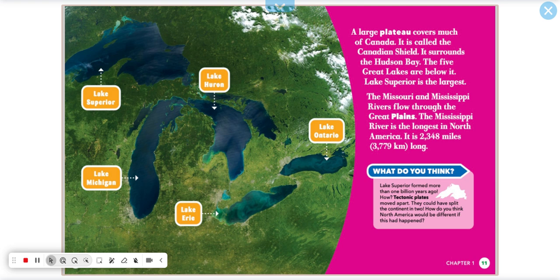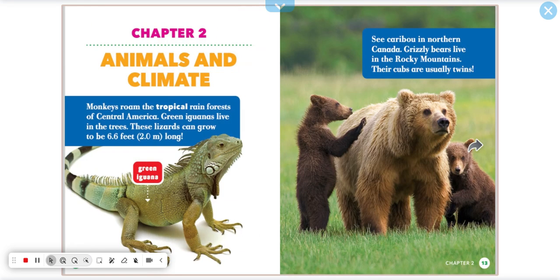Lake Superior formed more than 1 billion years ago because tectonic plates moved apart. They could have split the continent in two. How do you think North America would be different if this had happened?